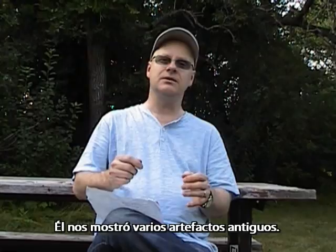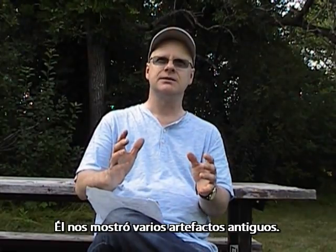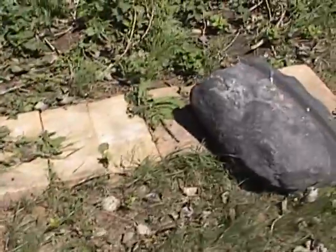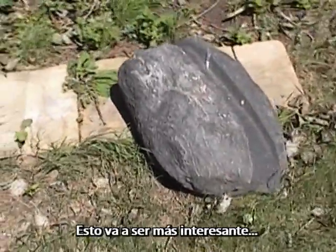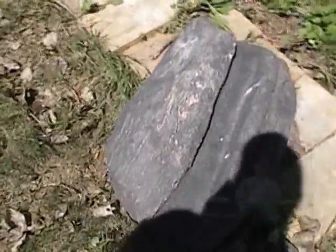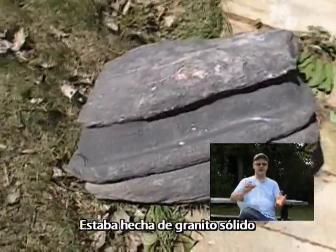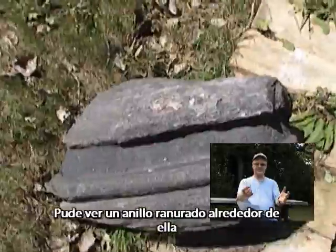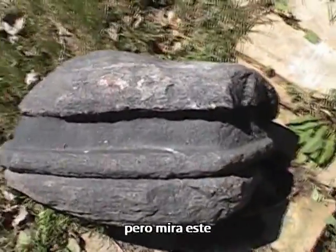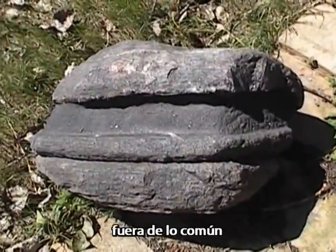Now there were several Indian artifacts that they'd had in this museum. This is going to be a little bit more interesting. This is a giant hammer. It's made of solid granite, and I could tell that there was a groove going all the way around it. But take a look at this. This is out of this world.